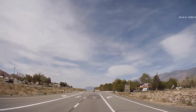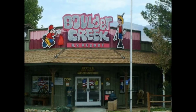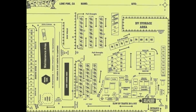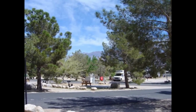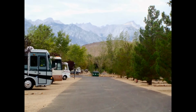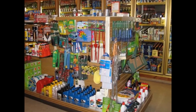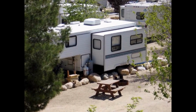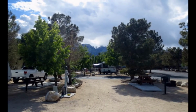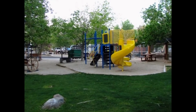Up on the right is Boulder Creek Campground, which is a resort-style RV park that offers full hookup RV sites, tent camping, and rental cabins. They offer free coffee and muffins in the clubhouse, propane and ice, and have a well-stocked mini-mart and gift shop. They have 57 pull-through and 20 back-in sites, each with water, sewer, 50 and 30 amp electric, and cable TV. There's a fully fenced dog walk, pool, spa, playground, basketball hoop, horseshoe pits, and free Wi-Fi.